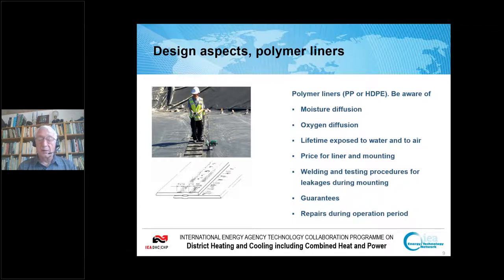And normally the price for the liner is the same as for the mounting. Also look at whether there are welding and testing procedures, which is the case for polymer liners, whether you can get some guarantees, and whether it is possible to repair during operation. We have actually repaired liners underwater. But that's for solar heating, where you can go down to lower temperatures in the winter period. If you have 90 degrees the whole year round, it will cost you some operation costs to cool down the structures.